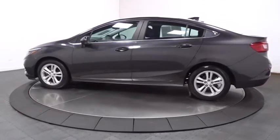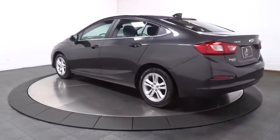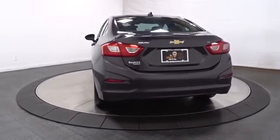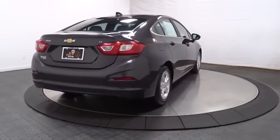Stability control, anti-theft security system, cruise control, floor mats, front wheel drive, daytime running lamps, remote keyless entry, console, engine immobilizer, steering wheel controls, tire pressure monitor. Come take a test drive today.